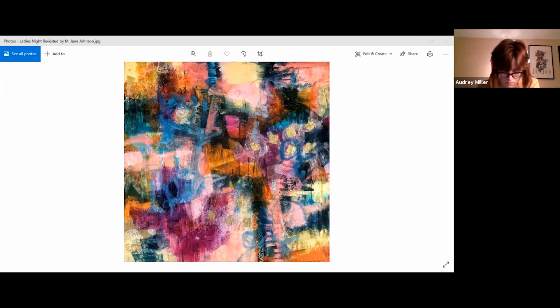And he also uses that pop of color in multiple locations. And that's what I try to do. I try to make sure that I have at least three areas of color that help pull the painting together and make that whole painting pop with the color. Very cool. Thank you. Sure.